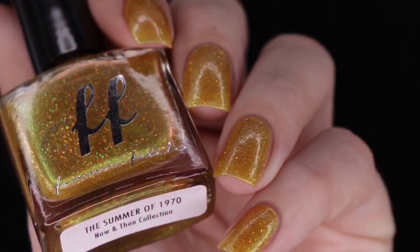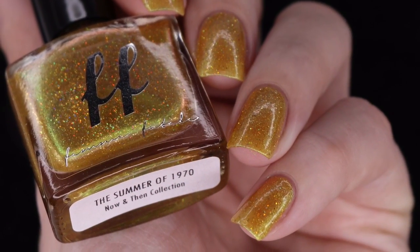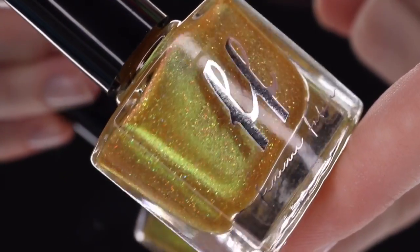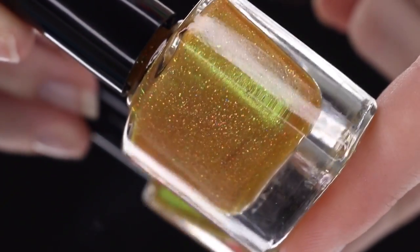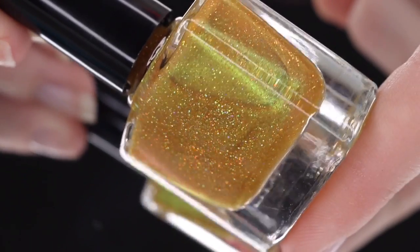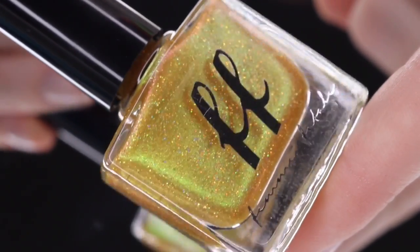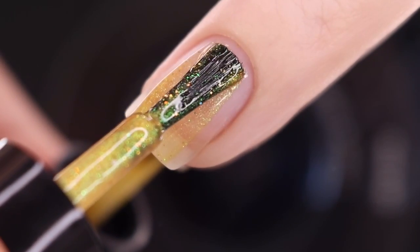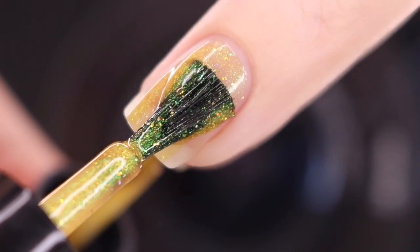So next up, I have the Summer of 1970, and this one is described as a goldenrod yellow jelly with strong green to gold to red shifting pigment, as well as aurora shimmers, and it's accented with small golden holographic glitter. So this one strikes me as such a 70s polish. It is a little bit sheer. I'm going to go ahead and show you how that applied today for me on my natural nail.